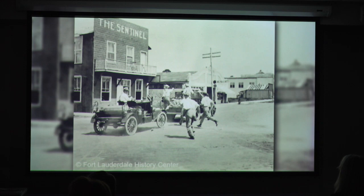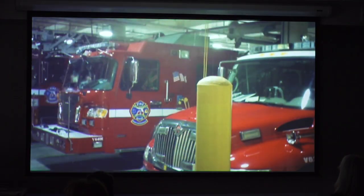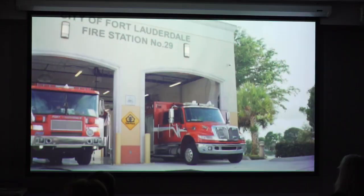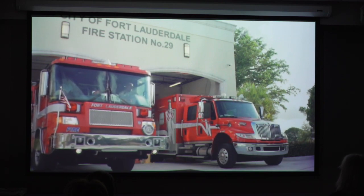What began as a small volunteer fire department 100 years ago has now become one of the busiest fire and rescue departments in the country. Fort Lauderdale runs an average of about 42,000 calls a year. Of those, I'd say 80% are medical calls.